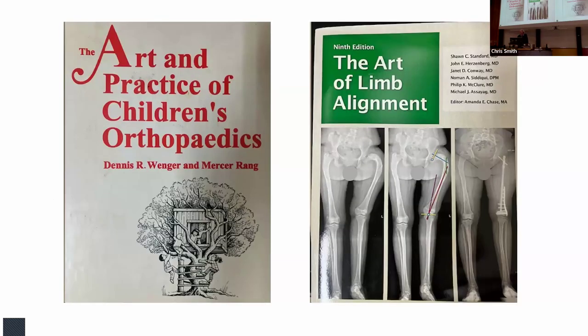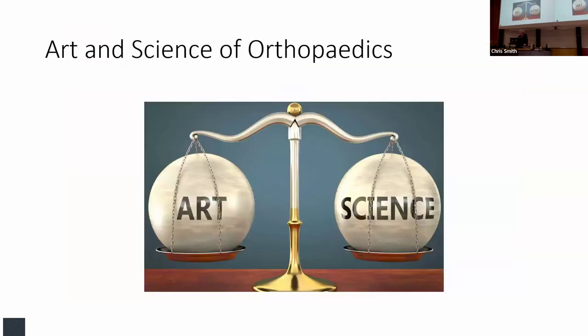And when you look at publications, they talk about the art and practice of surgery, orthopedic surgery. But I'm not sure what the people who have published it actually mean by the art and practice of orthopedics. As far as orthopedics is concerned, there's certainly science. There's also some art, and it's basically a balance of the two.